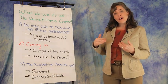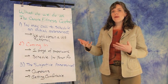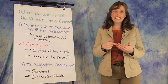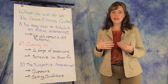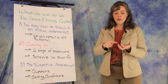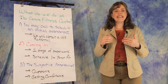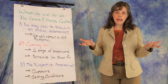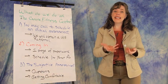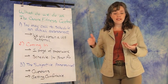And from there, what we're going to do is send off a referral request. So we want to communicate with your veterinarian, get information about what he or she knows and has done with your animal. And there's two really important parts with this. One, it's going to establish a communication back and forth, which is great because then both of us are on the same page. So your vet knows what we think and what we're doing, and we know what your vet is thinking about the case and your dog in particular, and what he or she is doing.